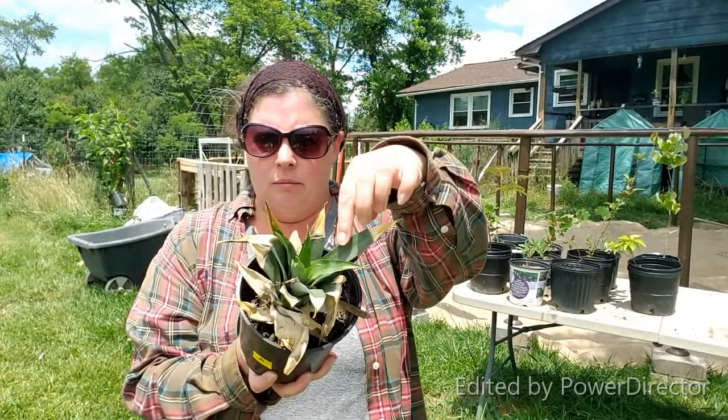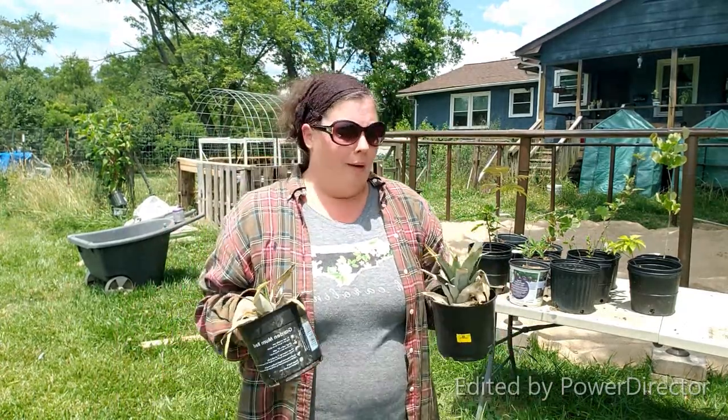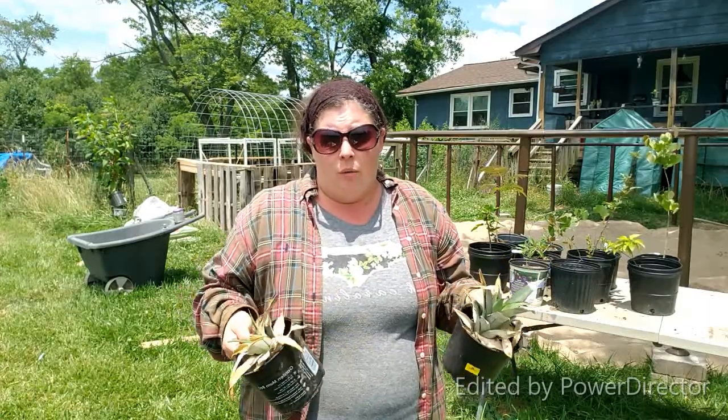Same with this one. It just takes a while for them to establish a good root system, but lots of great growth in here. And so it takes 2 years for the pineapples to form. I don't need to get into that because these are brand new. Last year I had the same thing, but my chickens got into them and ate all my plants. So I don't have pineapples this year, but it's just a fun thing to do.